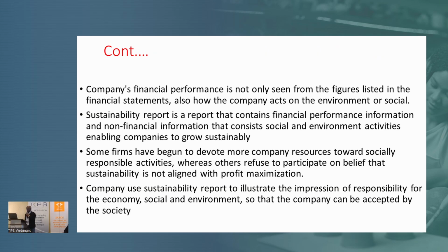Companies, for financial performance, most on the listed market, rely so much on financial statements, whereby at the end of every financial year, we realize that the company is able to release their financial statement. But now it's a requirement in Kenya. Every company has to release its sustainability report every financial year, and also attach it to the financial statement report.